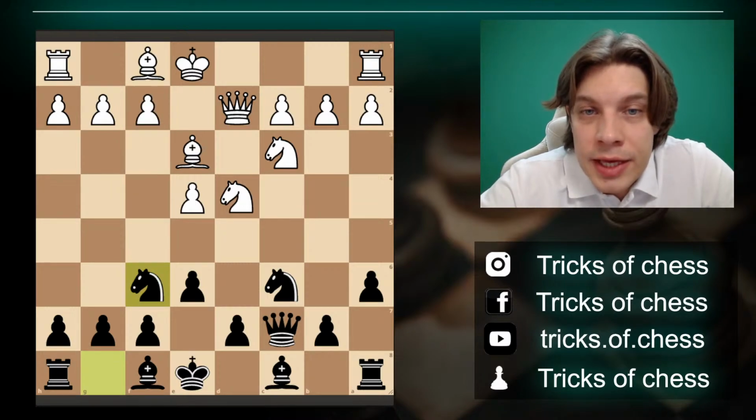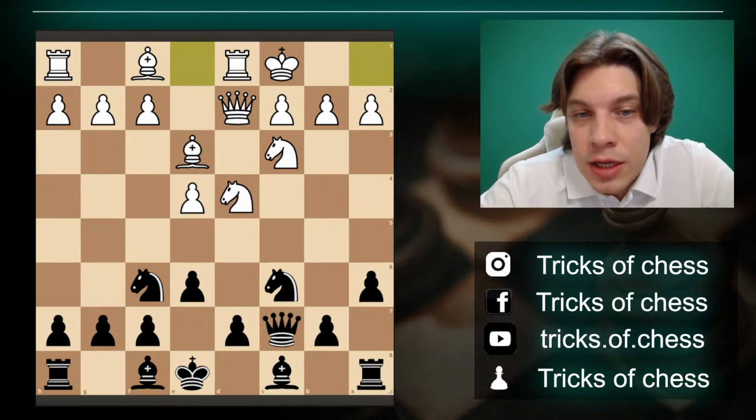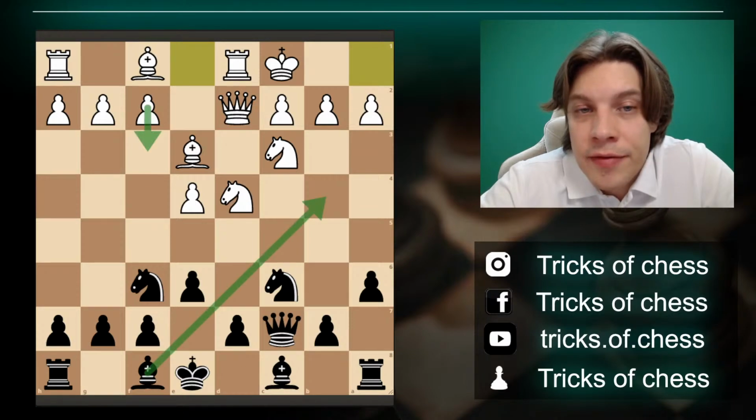Then if they castle, now bishop b4 doesn't make much sense. There is no king, so the pin is not so strong. It makes sense to play, and actually they can play f3 here, and opening the position is now not in our favor because of the king being in the center.